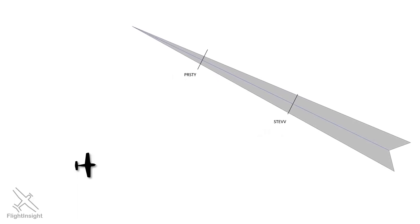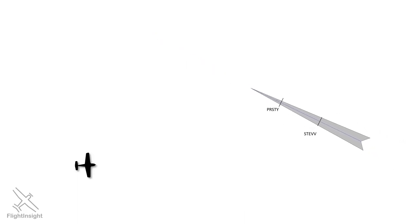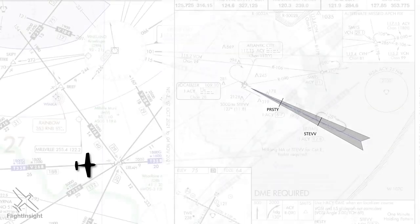In most scenarios, the controller has to give us a vector to intercept the localizer at least 3 miles out from the final approach fix, Pristy, or in this boxed area. And the vector to intercept has to be no more than 30 degrees offset from the final approach course. In some cases, like good weather, we could get a vector closer to the final approach fix, but we'll focus on this area. So the controller will assign us a series of vectors to get us to intercept the course at the proper angle at the proper spot.